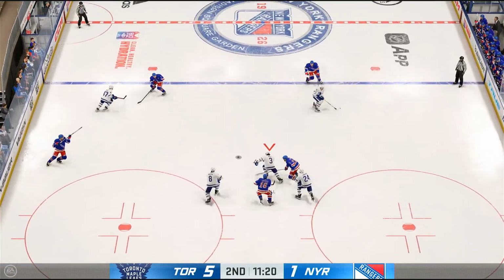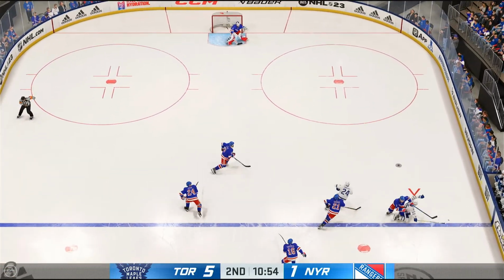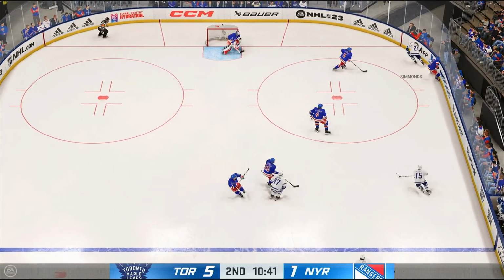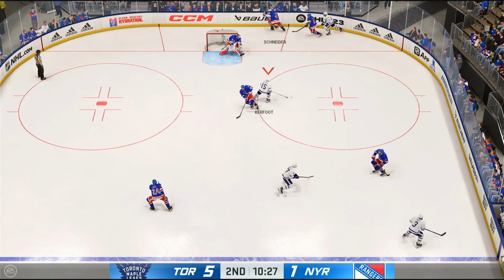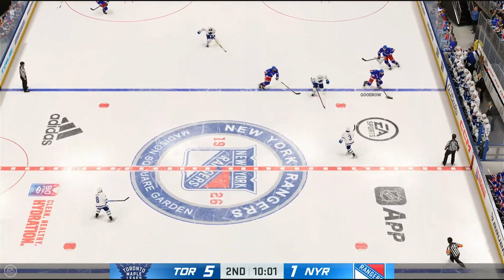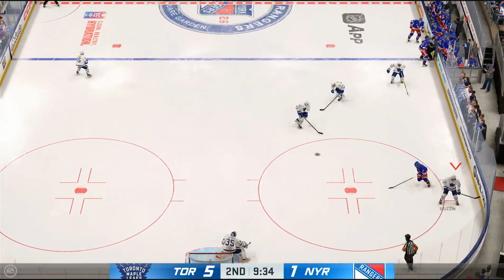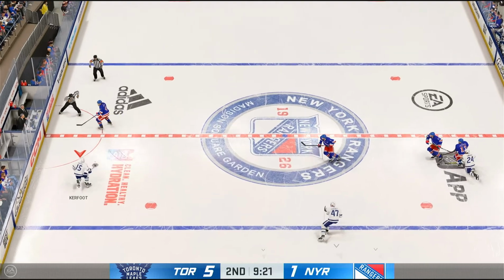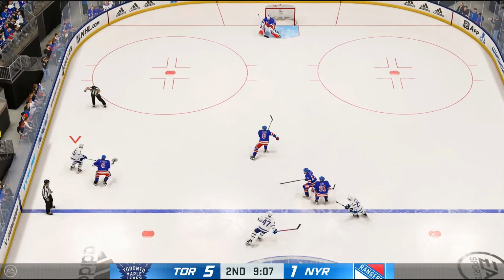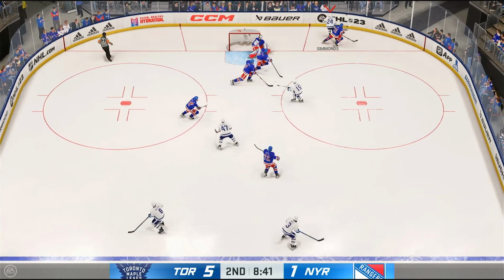The Leafs take over on possession. Quick feed to Kerfoot. The Leafs scoop it up along the boards. The Rangers take possession in the defensive end. Moves it quickly over to Goodrow. The Leafs get a hold of the puck. Across the line, along the left wall. Here's a short pass to Simmons.